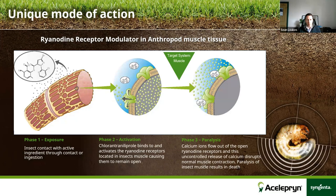And it's taken up and it makes its way to the muscle fibers, and it binds with the receptors in the muscle fibers. And then basically calcium is leaking out of those muscle fibers. So it just completely paralyzes those muscle cells. So they're just not able to function their muscles normally. An interesting thing about it is that other animals don't have the same kind of receptor modulator, so they don't use them in the same way.